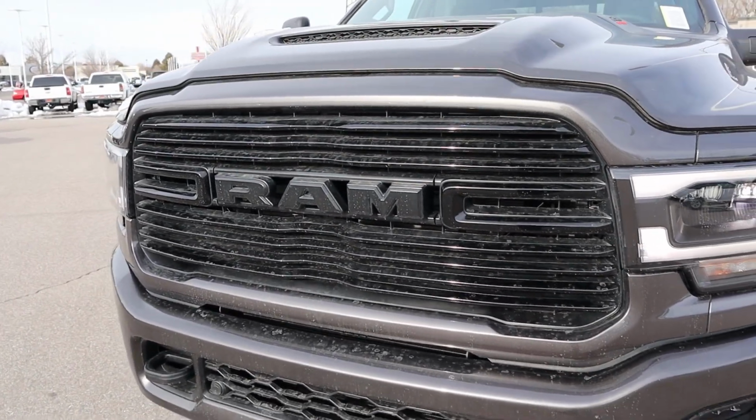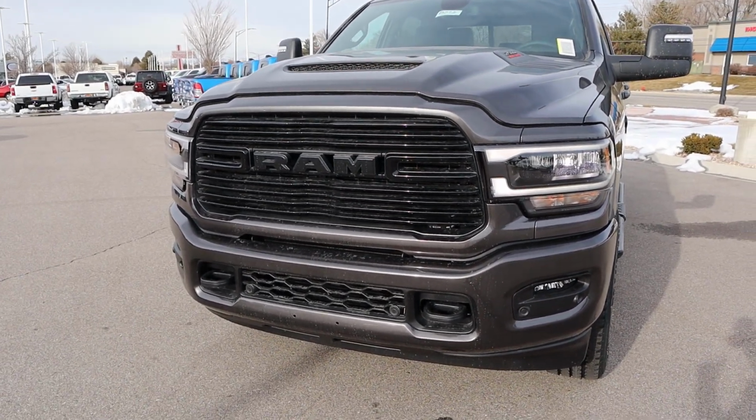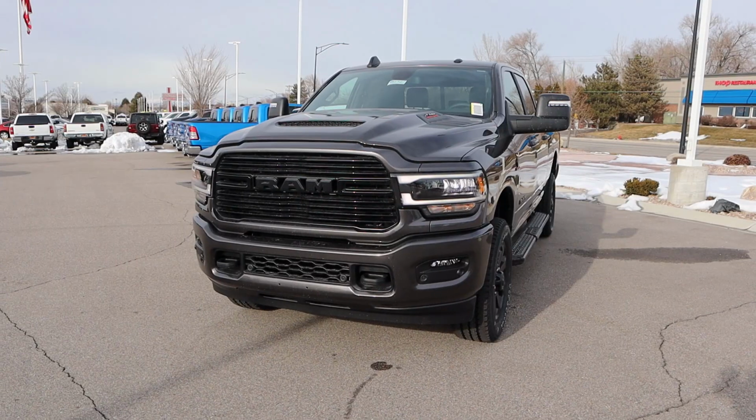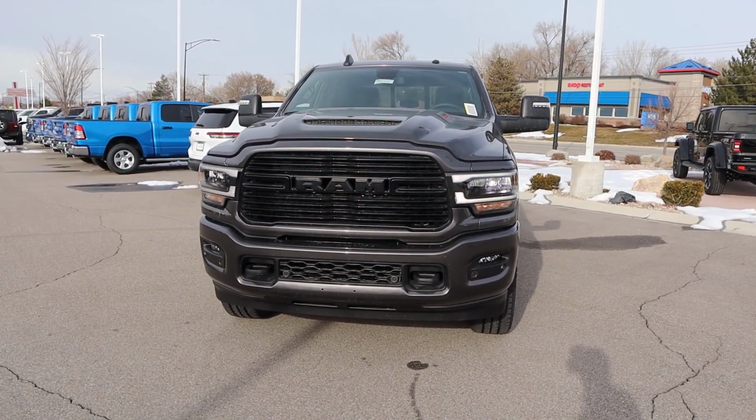And then notice how the grill's all blacked out as part of this Night Edition package. So basically the Night Edition makes everything blacked out or body painted like the bumpers. Putting it all together, I think this truck looks so sweet. Ram did a great job with the styling.